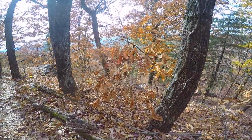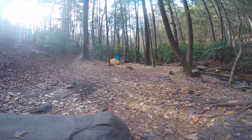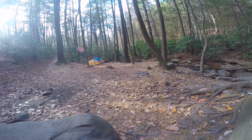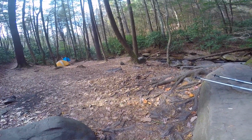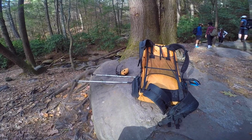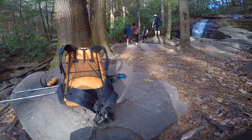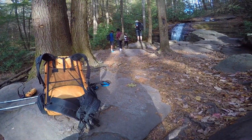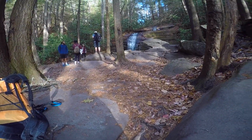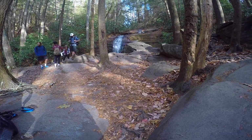Did I miss something? Okay, I almost missed this one. This is Long Creek Falls. Where did all this water come from? I don't know, but it's very nice. Folks here are going to be camping tonight. And it's got to be a good 100 feet, maybe 60, 80 feet.